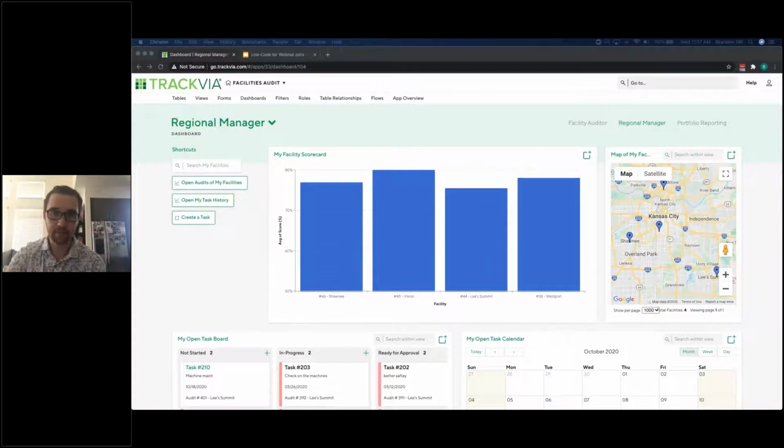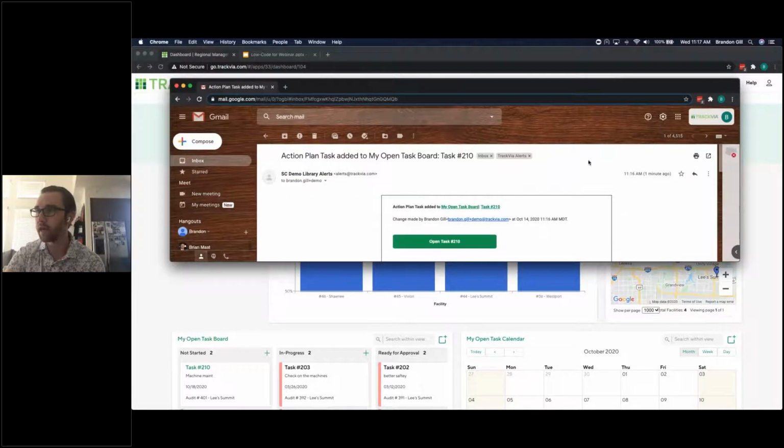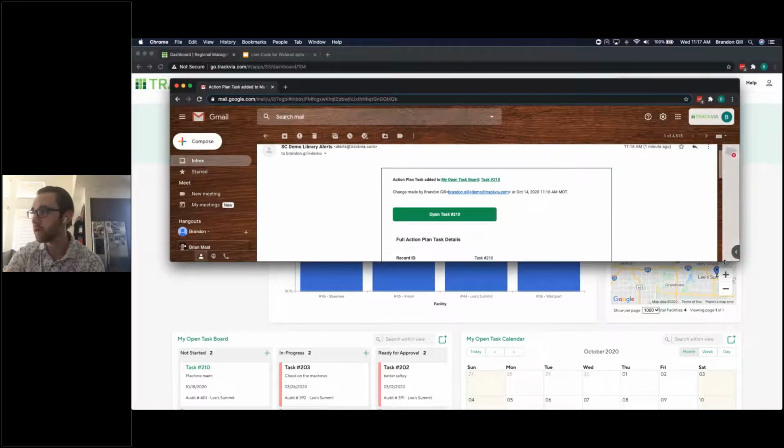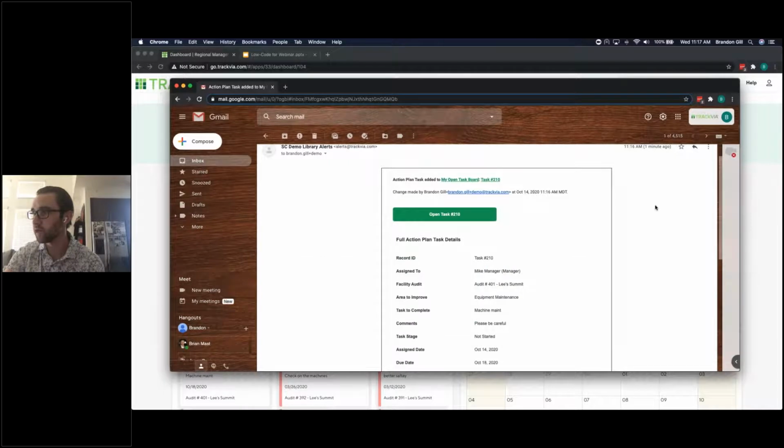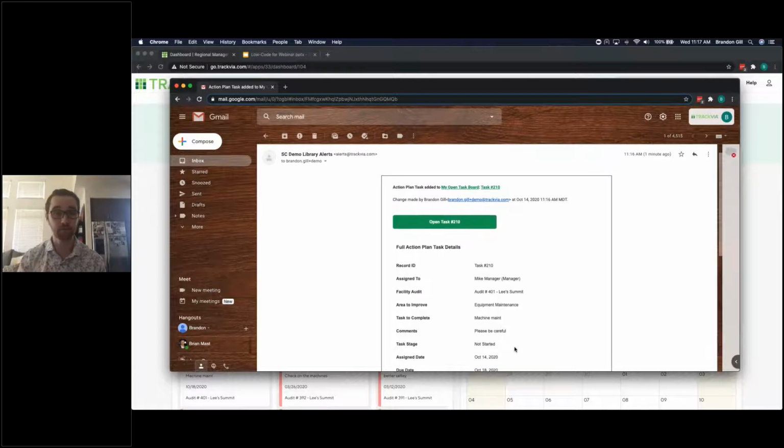Additionally, another thing that happened on my other screen, if I pull this over, is you're going to see that I got an email notification. I got this email notification 1 minute ago that gives me the details of the maintenance that I need to perform and the things that I need to do. So this is coming out of TrackVia.